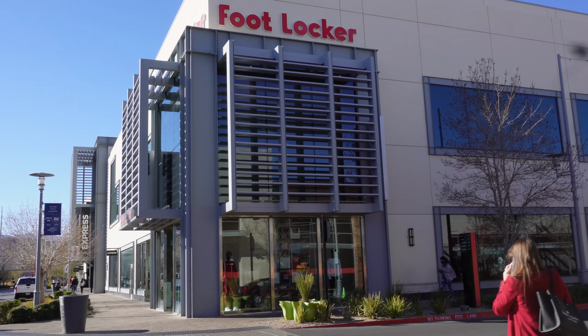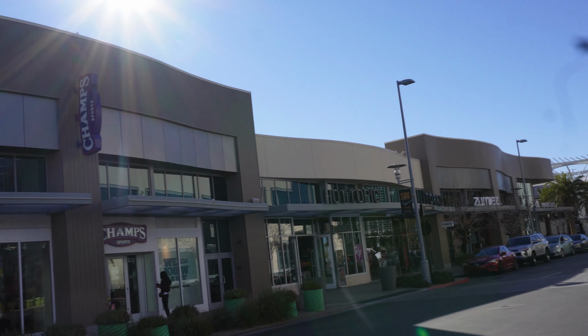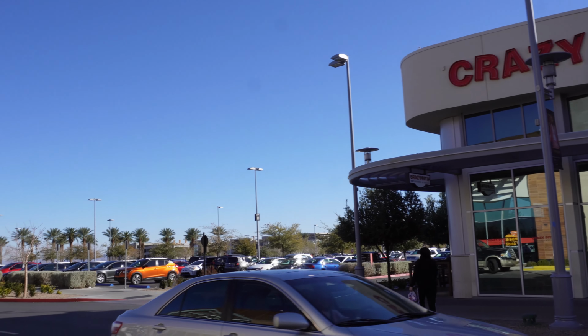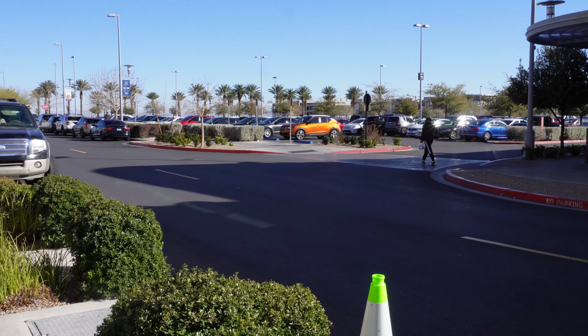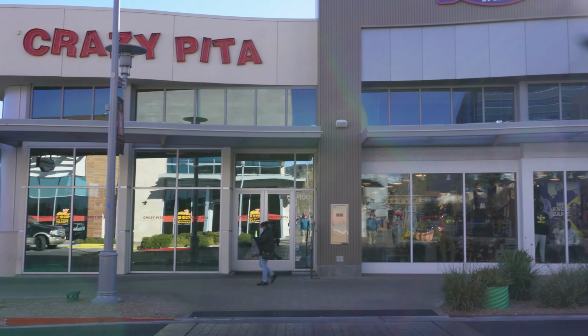Hey guys, so here's another intersection, and here we've got the Foot Locker, we've got Torrid, Hot Topic, Champs, there's another restaurant called Crazy Pita, and then back here is another massive parking lot. Again, it does get really busy here, so just keep that in mind when you guys are coming out here.